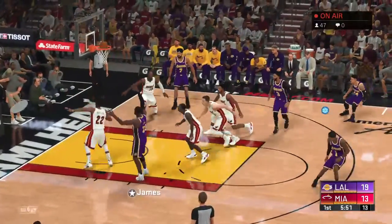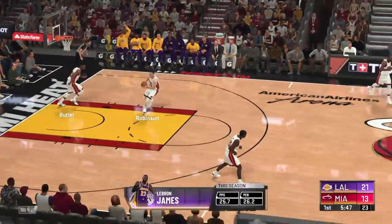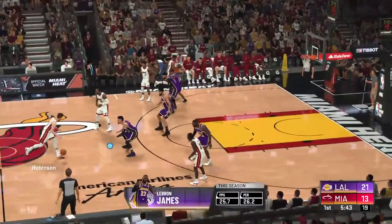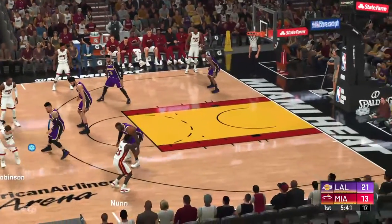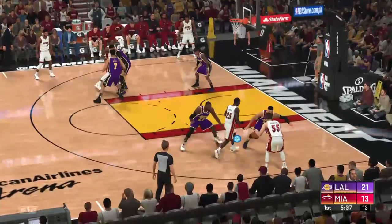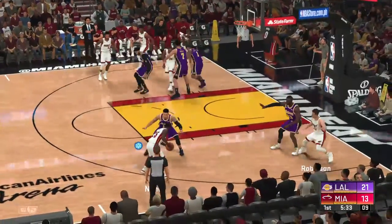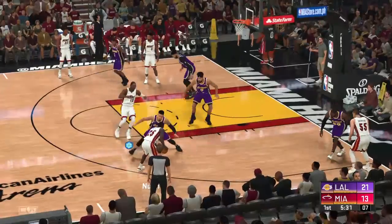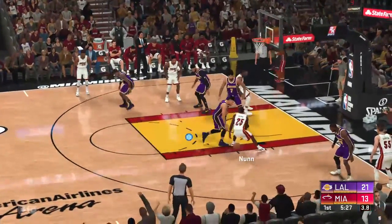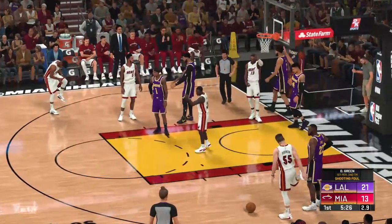James in the post. Defended by Butler. The pump fake kept the D off balance and gave him room. 10 points for him. And he delivers another blow. Something's gotten into him this quarter. He's carrying them offensively. Robinson down low. Working on James. Here's Nunn. Guarded by Green. And that one clearly a foul. Gets the whistle and 2 shots coming up.